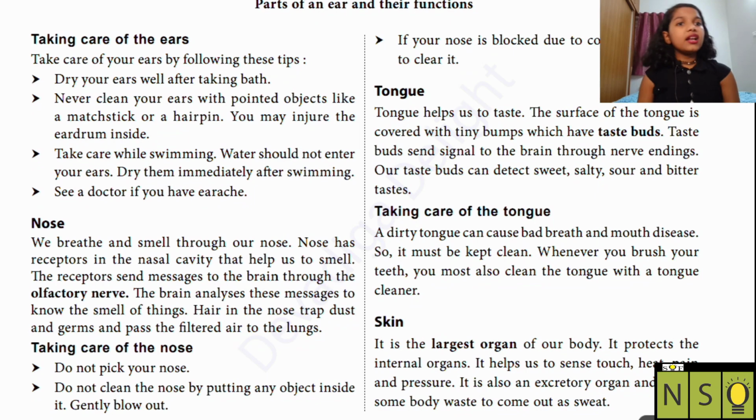Taking care of the tongue. A dirty tongue can cause bad breath and mouth disease, so it must be kept clean. When you brush your teeth, you must also clean the tongue with a tongue cleaner. Skin. Skin is the largest organ of our body. It protects the inner organs. It helps us sense touch, heat, pain, and pressure.